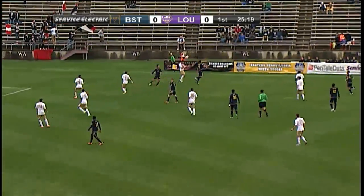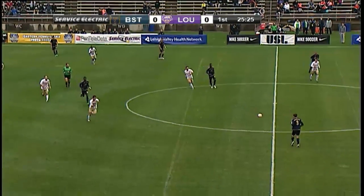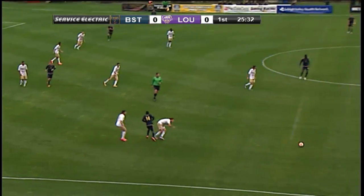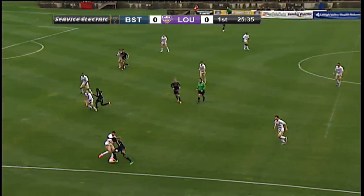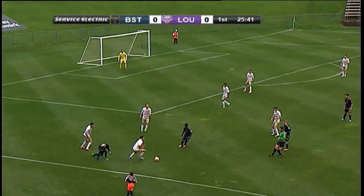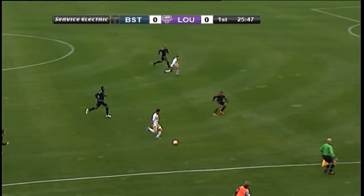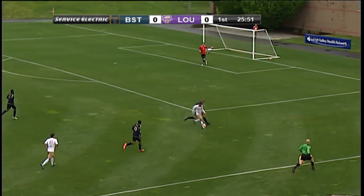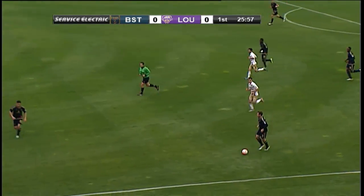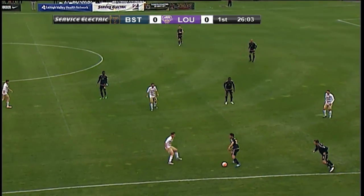McCarthy with the long service. Darcis can't win it in the air. It's Akinyote to Taylor Washington. Ayuk, Smith on him. Jones. Luban. They're looking for Hoffman. Anderson stands his ground. Strong play by Anderson. Held Chandler Hoffman off well. Nothing too concerning.